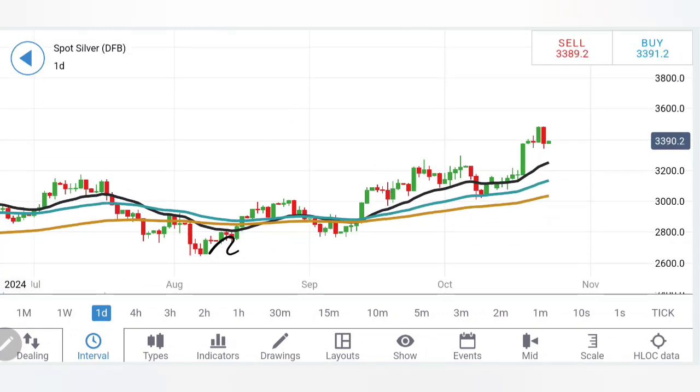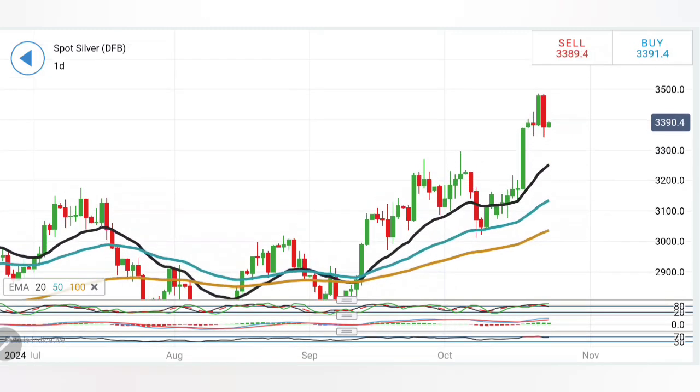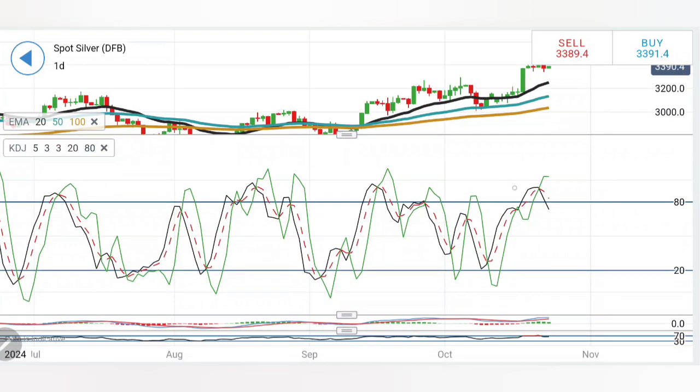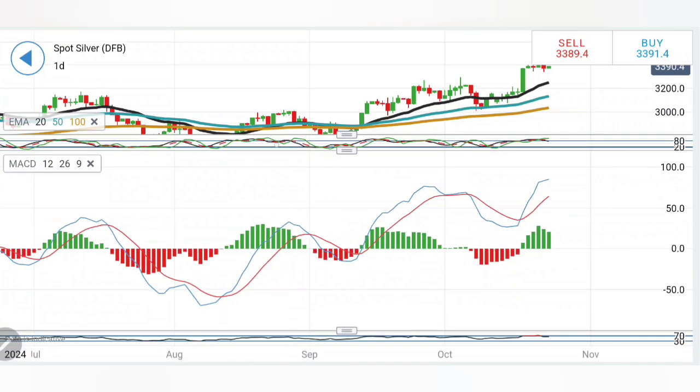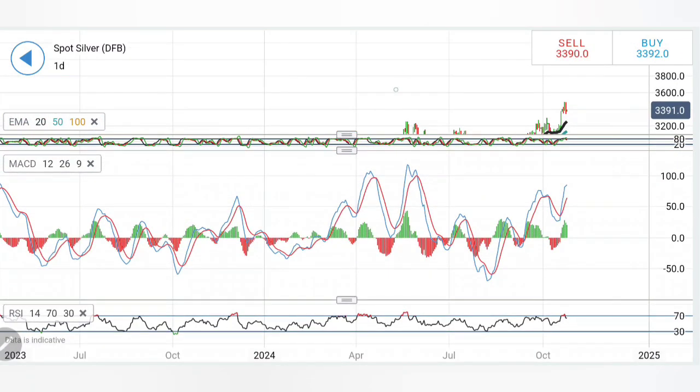And as long as today, now look at the formation: rise, retracement, rise, retracement, rise. It could retrace, it can move towards the 20-50 period moving average, but I think it is going to be difficult for it today to deliver such a stronger move. But yes, these are markets. Stochastic overbought trying to cool down. MACD is still bullish here. It is trying to converge now. And if you look at the RSI, this has come out of the overbought zone.